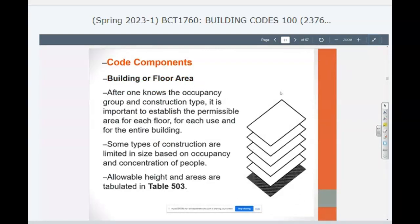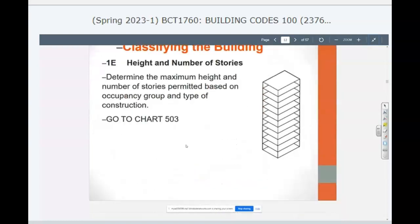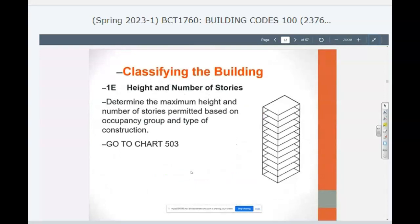The code components. Building or floor area. After one knows the occupancy group and the construction type, it's important to establish the permissible area for each floor, for each use, for the entire building. Some types of construction are limited in size based on occupancy and concentration of people. The allowable height and areas are tabulated in table 503. And I have a Quizlet for these section numbers.